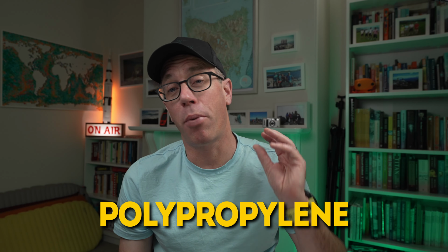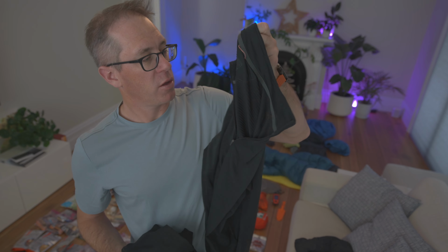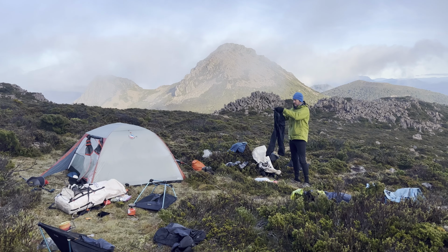Thirdly, a material called polypropylene. Now this is often used in a lot of base layers, a lot of thermals, that sort of thing, and it is lightweight and quick drying. It's also really good at wicking moisture away from the skin, and it is less absorbent than things like polyester. It's also meant to have low thermal conductivity, so it's good on cold nights. It's not going to pull that heat away from the skin when you're wearing it close to the skin. It's just going to keep it trapped in there. It doesn't transmit the heat.